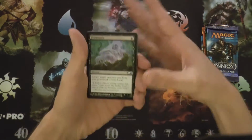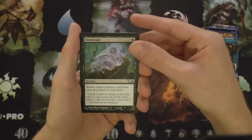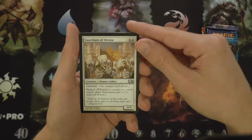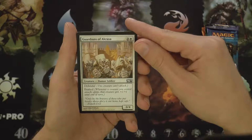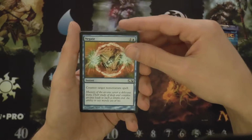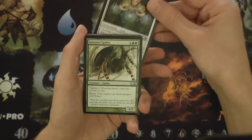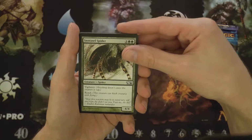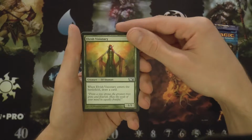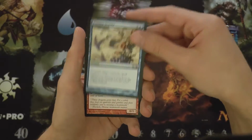So I'm going to open the M13 pack first. In this pack we have Disentomb, Guardians of Akrasa. Sorry, that's not a card that I've seen before, or maybe I have, the art looks familiar, but Akrasa is the way to pronounce that. Negate, an old standby, Kindled Fury, Divine Favor, Sentinel Spider, it's a cool card, so that's pretty good. Elvish Visionary, so we've got some good green cards here. Crater Eyes, Essence Scatter, some counterspells in this pack too.